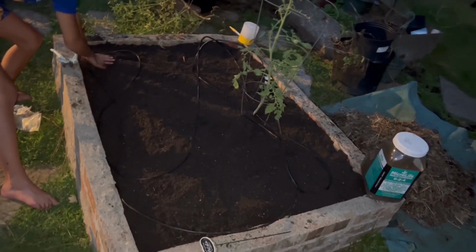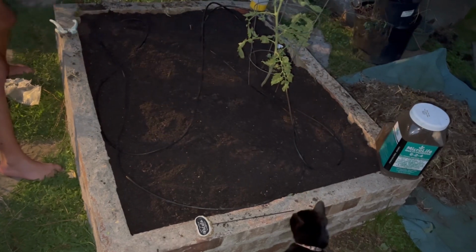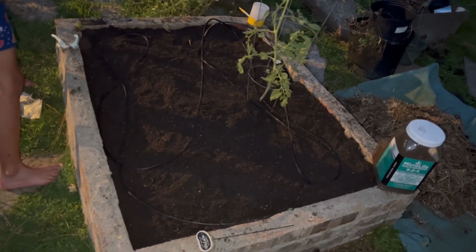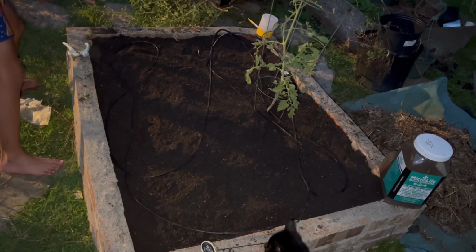Okay, sorry it's so dark, but hopefully you can see we have completely refreshed this bed. We added some MicroLife fertilizer, and I can't tell you how good it feels to see brand new fresh soil, knowing that all my plants will get a fresh start. I'm really looking forward to the fall.